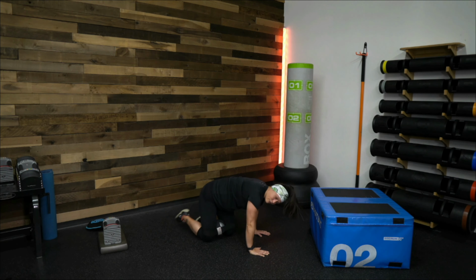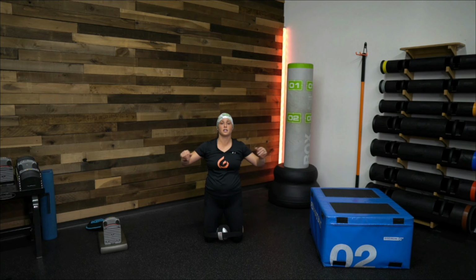Now, I have a narrow hand position, okay? That can be a lot for the triceps and a lot for the shoulders. Adjust your hand position. If it gets easier, go a little bit wider. Even rotating your hands out or rotating your hands in can change how those shoulders feel. If you have some shoulder pain, feel free to play around with that hand position to see what feels best for you.